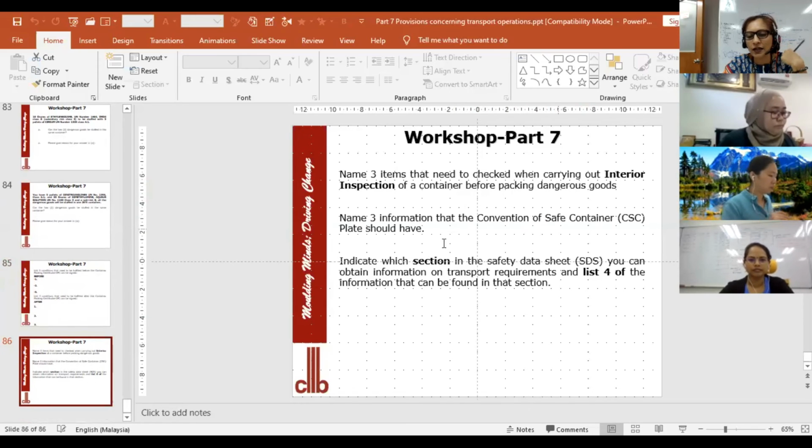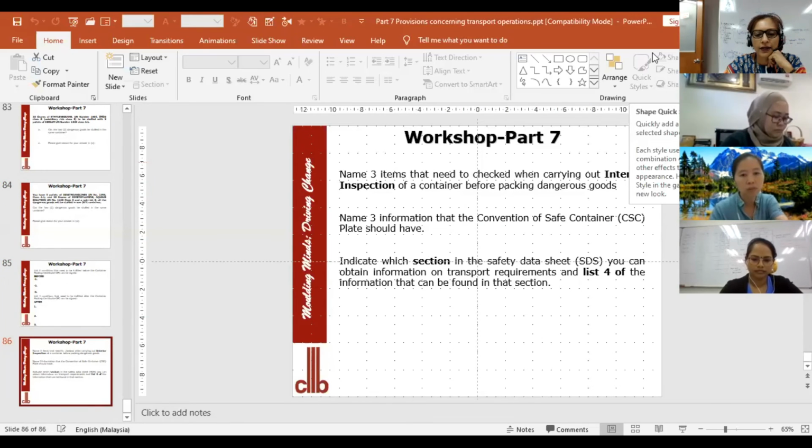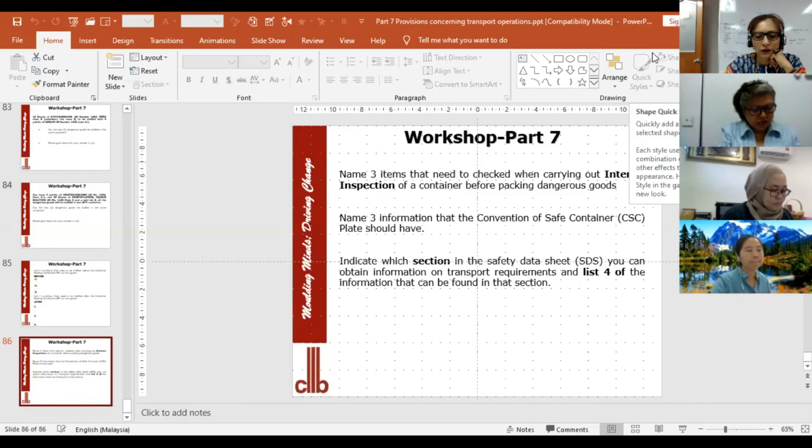List 3 pieces of information that a CSC plate should have. 3 pieces of information that you see in a safety approval plate. So what is number 1? Container number. Yes, identification number. Number 2. Year of manufacture. Age of the container.